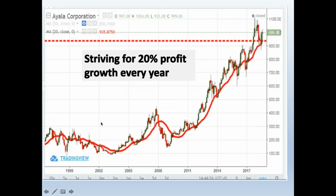Or look at Ayala Corporation. It used to be at 200 pesos per share, it reached 600, then 800. Is that too high? Is that too much? It reached 900 plus, 1,000. Where will it be 10 years from now? I don't know, maybe 2,000. Right? So as long as it's surging upwards year after year, then you have a good reason to get into this stock.